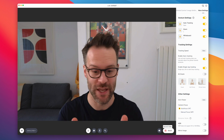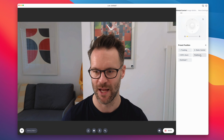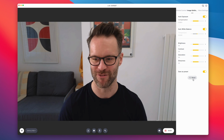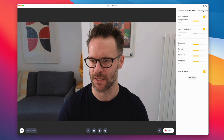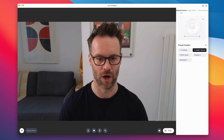So you can also download the Link controller, which is on Insta360's website, and it opens up a whole other set of possibilities. This is where you would use overhead mode and desk view mode. And then we have things like gimbal control, so I can set presets, which I can update like this, and then just set the position that it'll jump to. I've got image settings where I can take the sharpness down, take the saturation down, bit of contrast. We've got a really moody look, and I can reset it. Pretty cool. And then you can also do temperature settings if you're really precise with your filming settings. And then in more settings, we've got all the controls to turn on the gesture and AI controls. And finally, a little hidden thing which is easy to miss is in the top right under preferences. That's where you can change your audio device if you're doing what I'm doing here, which is capturing.